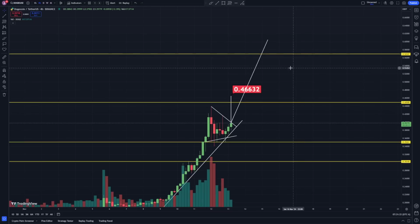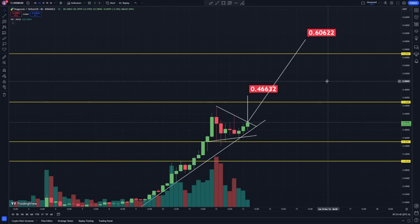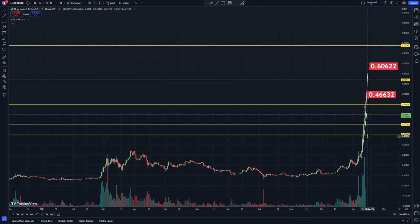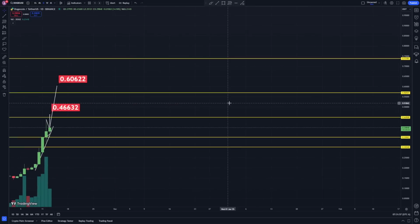I am super curious on what to do. If we come up to .46, that's kind of where I was thinking about taking profits, but I'm kind of scared to do that because I'm wondering if it's going to go higher than that. I have a feeling it is going to go higher, and I don't want to cash out too early. So yeah, these are the next two spots that I'm looking at.